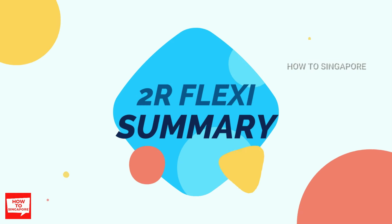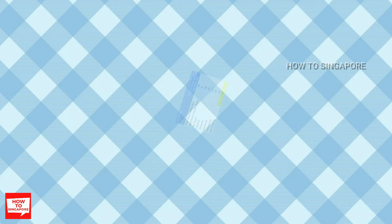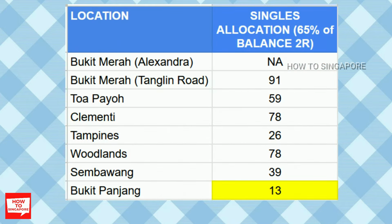Okay, let's recap. If you are a single person, I would not recommend applying to Bukit Panjang BTO, simply because based on the numbers, singles only have around 13 flats of 2-room flexi allocated. If you want to live in a mature town, I highly recommend applying for the Tanglin BTO or Clementi BTO, simply because the numbers are in your favor. If you are okay with non-mature areas and just want to get a roof over your head, Woodlands gives you the best chance of securing a flat.